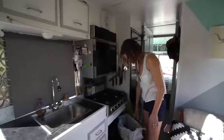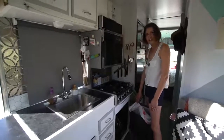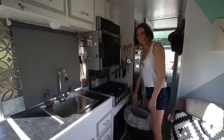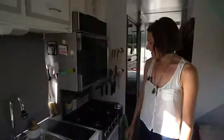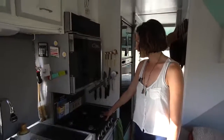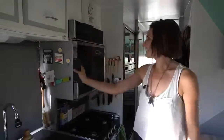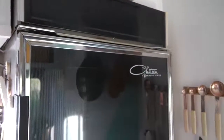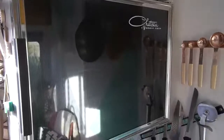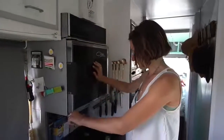This is where I have my garbage. This is actually a paper shredder container that I found in the garbage. I was like, oh, that'll mount perfect. All about the repurposing. So this is my 4-burner cooktop and my oven, which people always think is a microwave, but it's not. And this is original. The oven actually had never been used before when I got her, so it's been used now for sure, but it was all in really great shape.